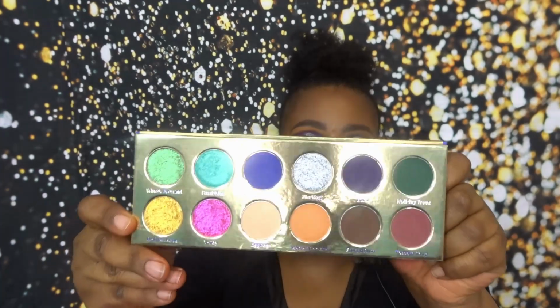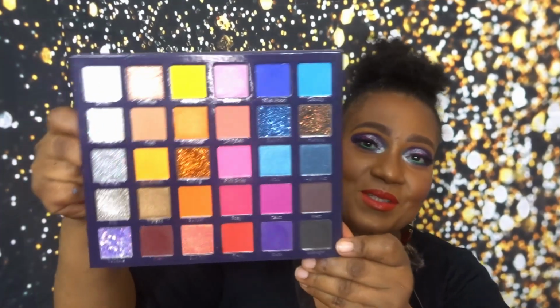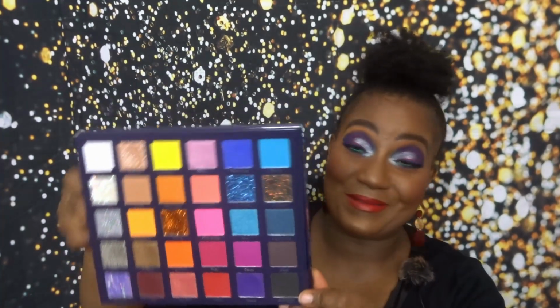So once again, these are the 3 palettes. This is the Icebreaker palette, and this is the inside of the palette. Look at that Velcro. Look at that. That is beautiful. So Icebreaker palette, Sunset Evolutions palette, indeed a sunset, but it's a sunset with a twist. This is beautiful, and the fact that the glitters don't need any glue, oh, so beautiful.